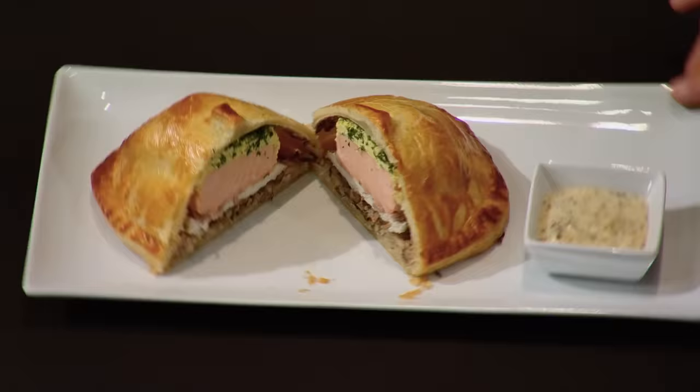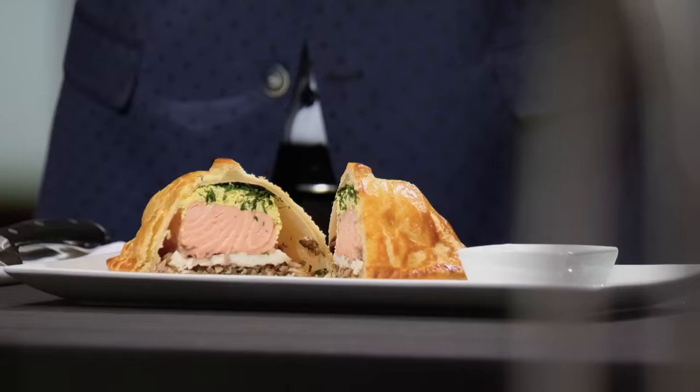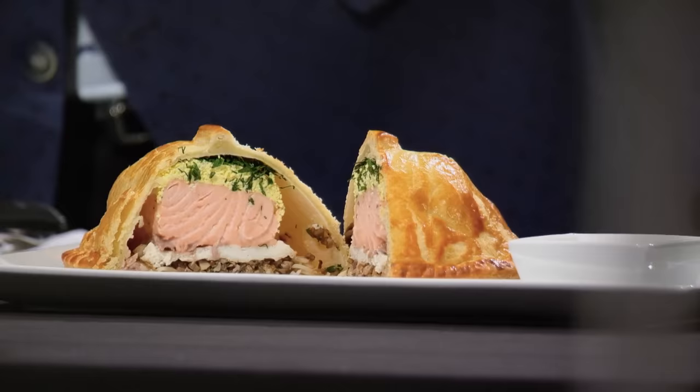You ready to take a look? What do you think? Awesome. I like it. Awesome is not the word that I would probably use. I would have liked the pastry just more tightly wrapped around that salmon, so there's less of a space between where the salmon ends and the pastry starts. And did you season every layer, Michael? I did.